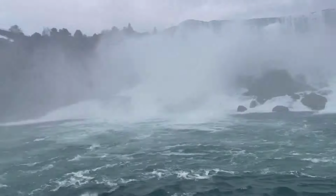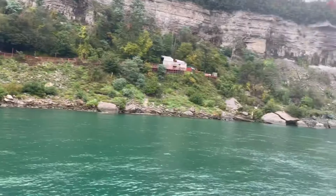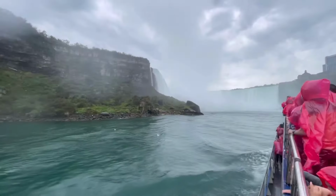The Bridal Veil Falls is the smallest among the 3 waterfalls. The width is 70 meters and it is 24 meters tall from the top to the rock pile. Bye-bye, waterfall. Bye-bye. And the Horseshoe Falls, the Canadian side of Niagara.